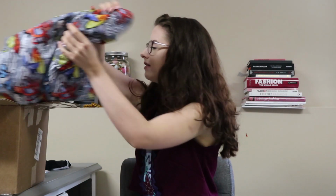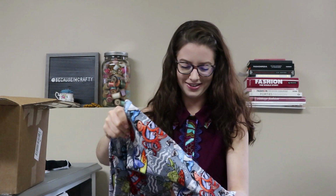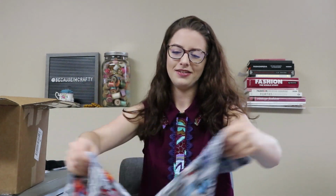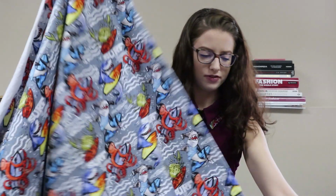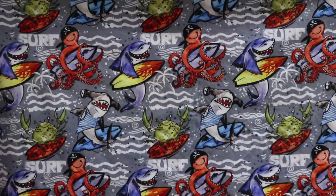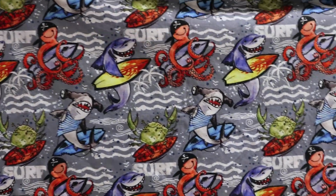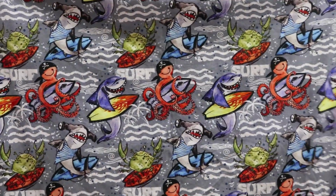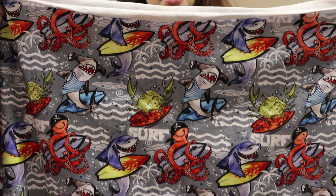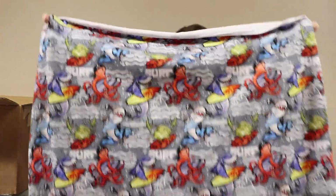This one, oh my goodness, that's so cute. This is definitely for kids. This looks like maybe 1.5 meters too, maybe more. This little one says surf on it. It's got little sharks and octopus, crabs. And this is a cotton lycra jersey as well. Very, very cute for kids. That would be so nice.